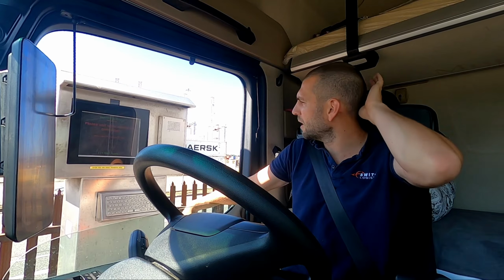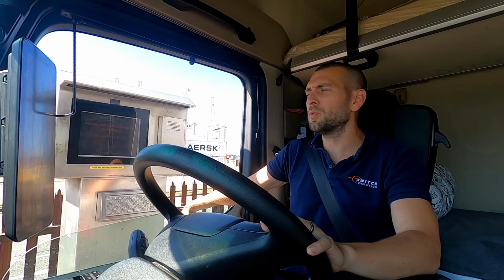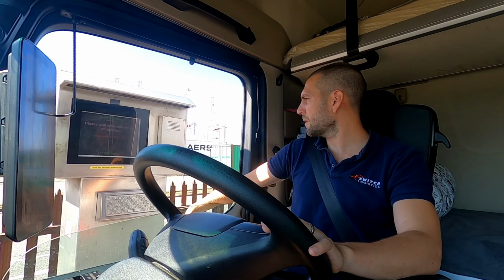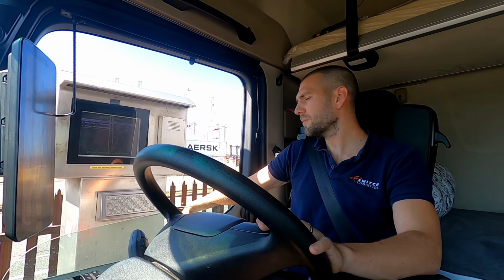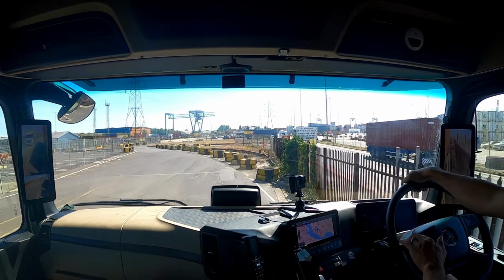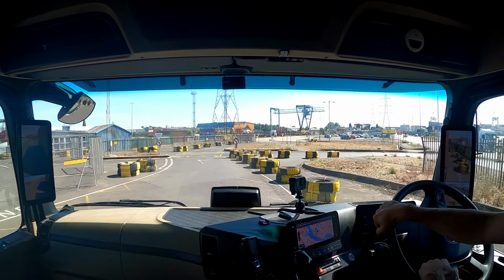You don't always have the container taken off in the transfer area. Sometimes you have to go to one of the empty parks. So you have to come here to find out what you've got to do, what order. Takes a while. So you've got to go to the empty park, and that's empty park 1, and then round to transfer area 1.